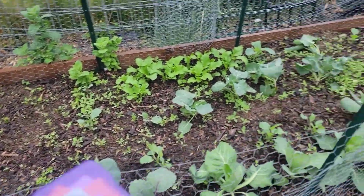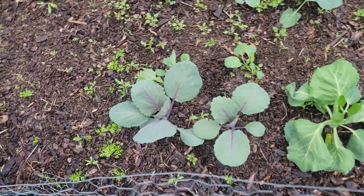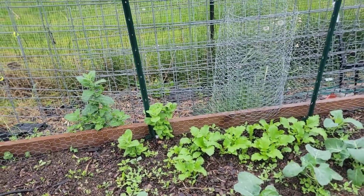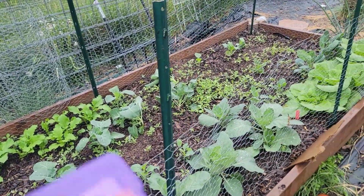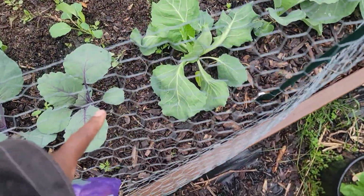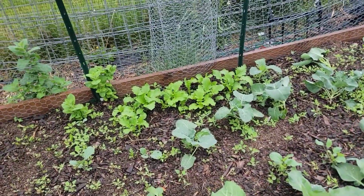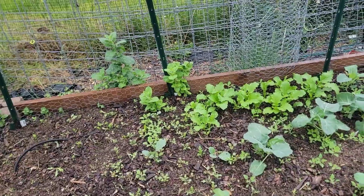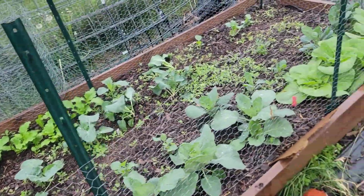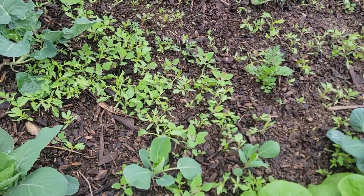Everything over here is uncovered and still growing. Broccoli rabe, cabbage, carrots are starting in some areas. My fear is cabbage moths. So what I'm planning to do, because they can get through this, was actually just to keep the chickens out or to keep the rabbits out. But what I need to do is make some kind of cover. I don't know how yet, that I can cover over this so that the cabbage moths can't get in. Wish me luck.